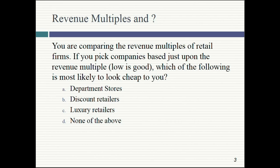Walmart actually has what? Revenues of $350 billion. Its market cap is $250 billion. It trades at below revenue. It doesn't make it a cheap company because of its business choice of selling stuff at low margins. So when you sell stuff at low margins, you are going to trade at a low multiple of revenues. It doesn't make you a bad company if you have really high revenues.